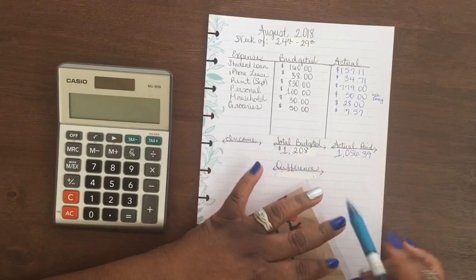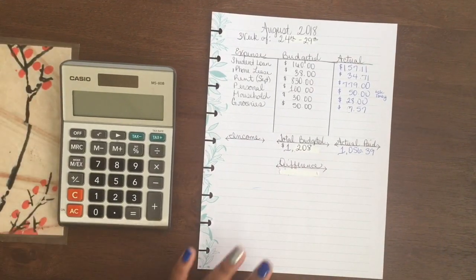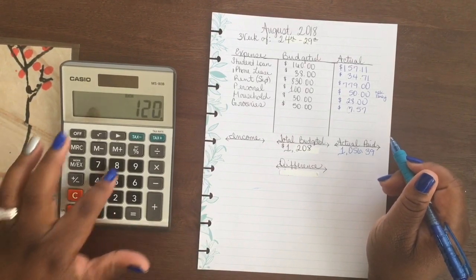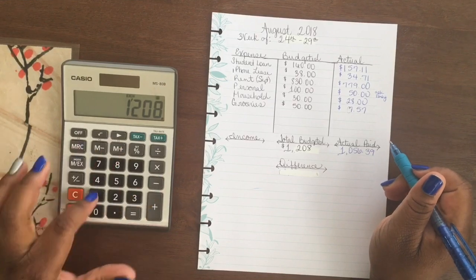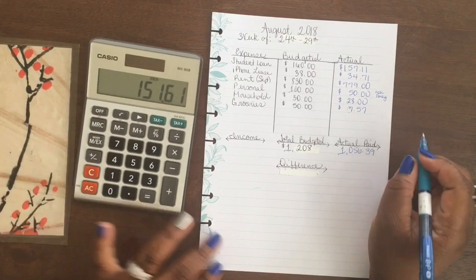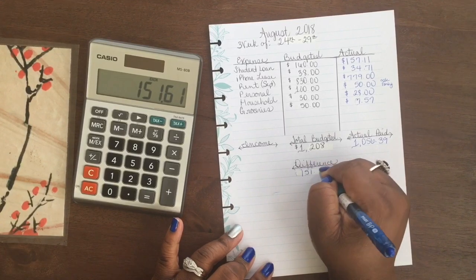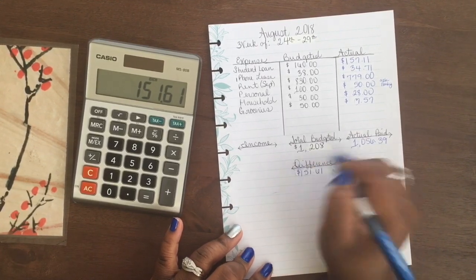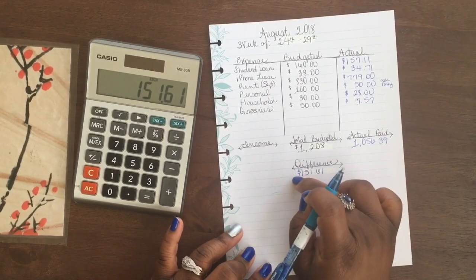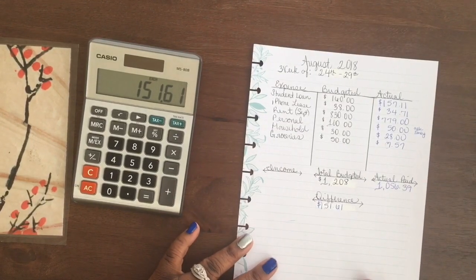The actual amount that we were out was $1,056.39. So the difference between the two, $1,208 and $1,056.39, is $151.61. So we were under budget last week. So we did a good job last week.